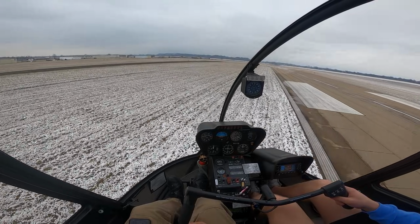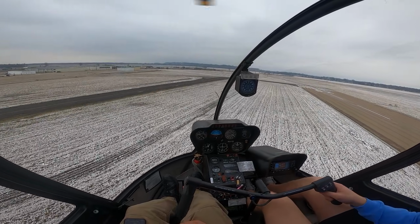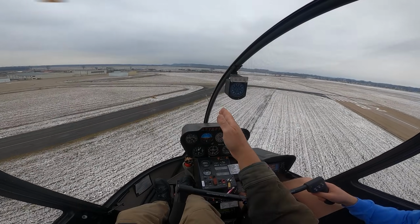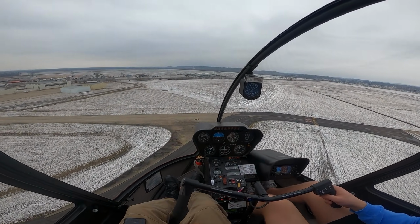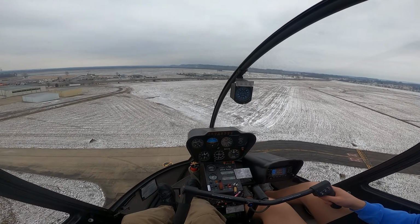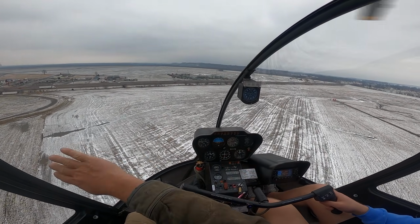Let's go and get a little climb going. We're not going to go up high, but a little higher than what we are here. Going to go over almost to the interstate, turn left, and parallel the interstate. And that's going to give us a right quartering headwind coming into our ramp here. Okay, so let's get you a little turn going there.